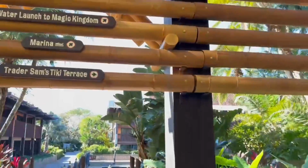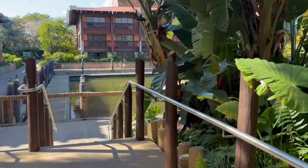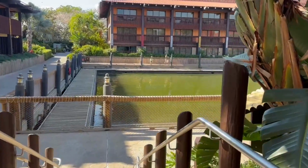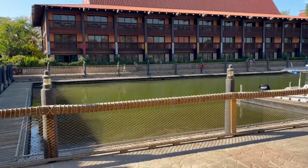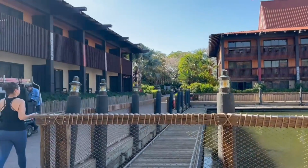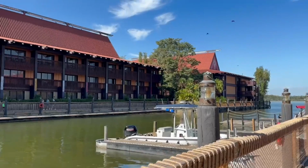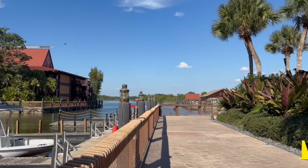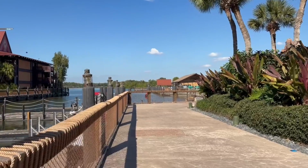As we make our way down the hallway here, I'm just kind of showing you guys the location of Trader Sam's. It's past Captain Cook's, and if you come outside of this end of this hallway here, you're going to have access to the other buildings and hotel rooms, and here you are also going to have access to the marina. Now, back in the day, you could rent boats directly from this marina to go out on Seven Seas Lagoon, but now if you want to do that, you are going to need to take a quick boat drive over to the Grand Floridian, and from there you can rent out different pontoon boats.